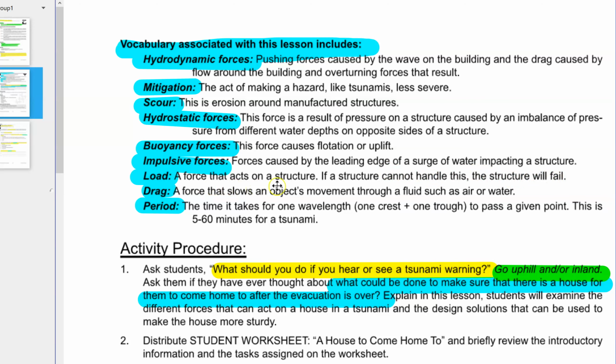Drag, it's the force that slows an object's movement through a fluid such as air or water, so the water can have drag. And then period, the time it takes for one wavelength, one crest, and one trough to pass a given point. It can be 5 to 16 minutes for a tsunami, and you can get multiple waves coming in.